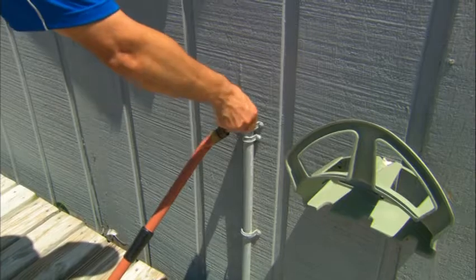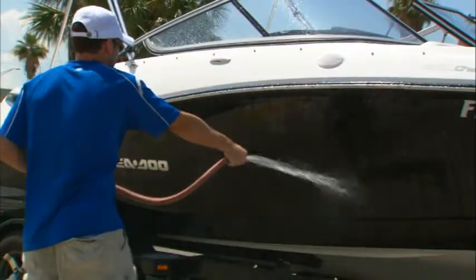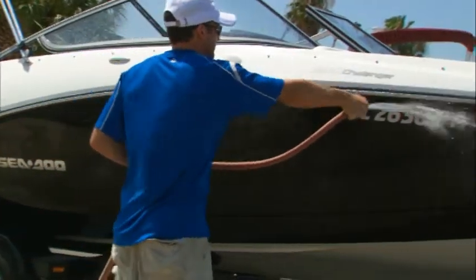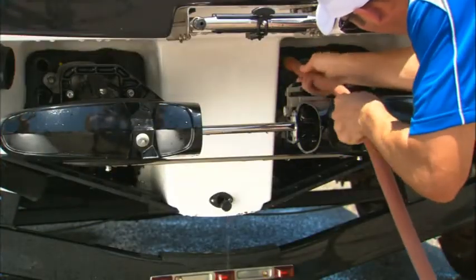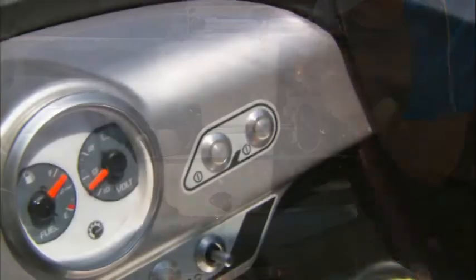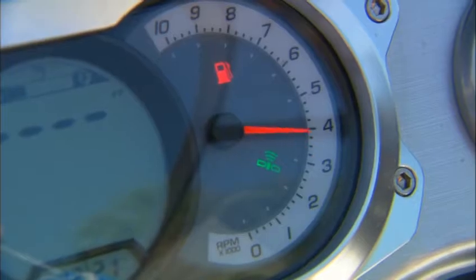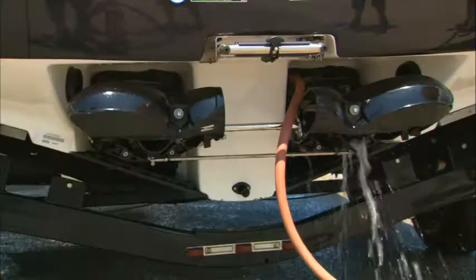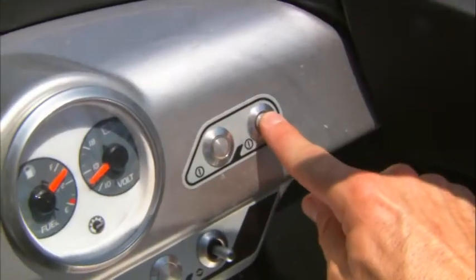There are a few quick and easy post-ride procedures that must be followed. First, rinse down the hull with a garden hose. Then connect the hose to the exhaust system flushing connector at the rear of the boat. Start the engine before opening the water tap. Run the engine at 4,500 RPM for 20 seconds, and then close the water tap and shut down the engine.